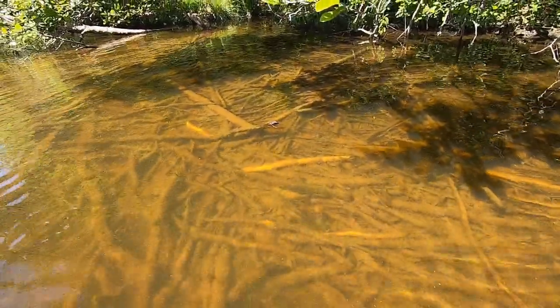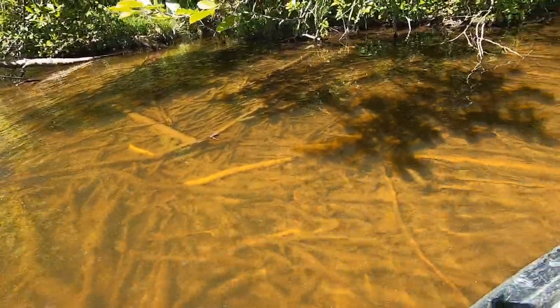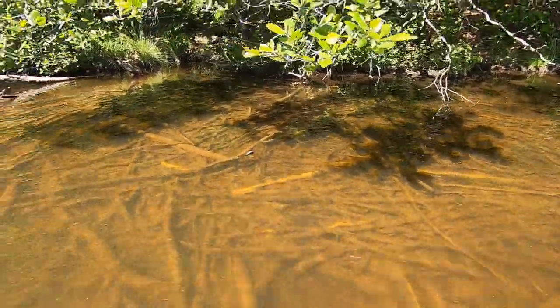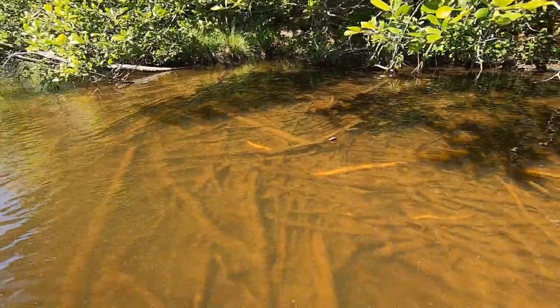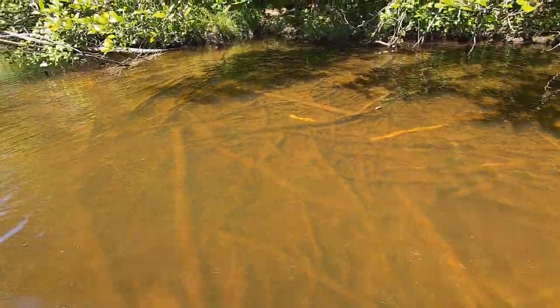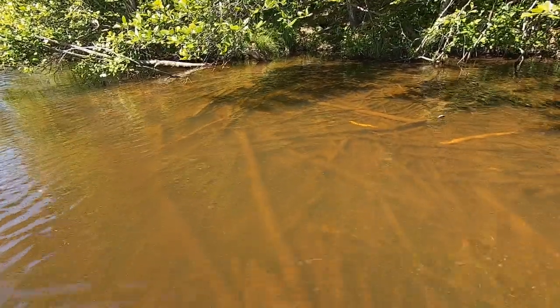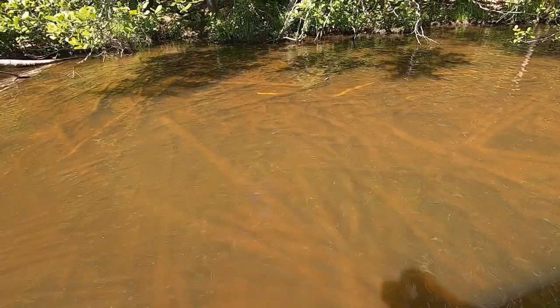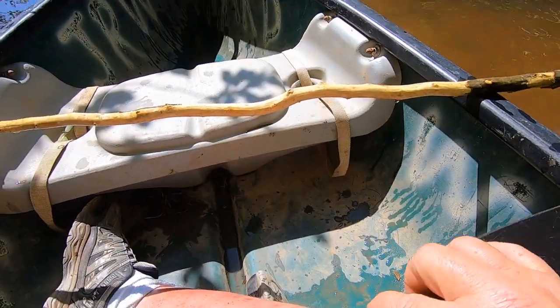There are new sticks in amongst the old stuff covered in moss, but it took a whole lot of chewing to make this feed pile this big. We'll keep moving down, see what more sign I can find. Just wanted to show that feed pile to you. See you in a minute.